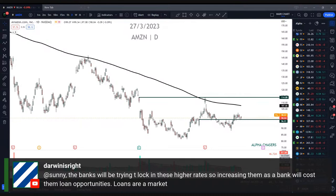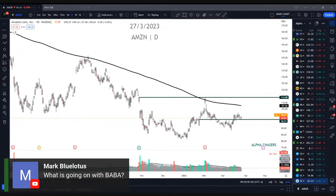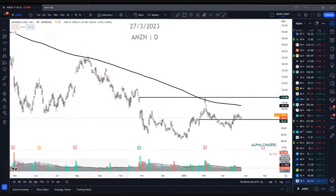Yes, it will. Right. The banks will be trying to lock in these higher rates, so increasing them as the bank will cost them loan opportunities. Yes, 100%. So Baba splitting into 6 different companies. I would look at Baba.